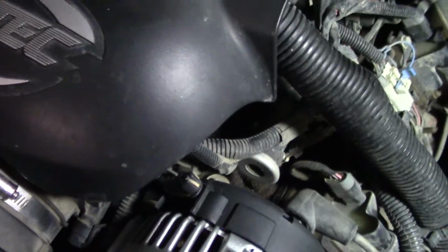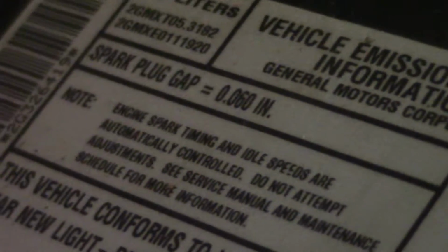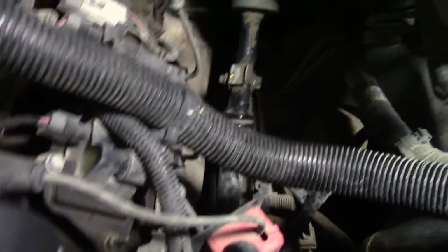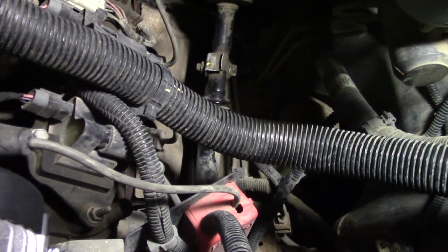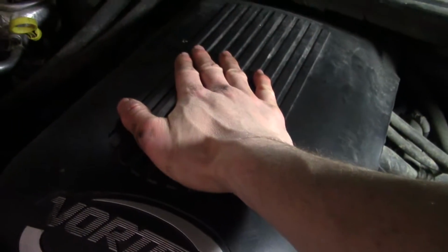So the old plugs were supposed to be gapped at, let's see if I can zoom in there, gapped at 60, and the old plug that was fouled up here was gapped at 90, so that wasn't even doing anything. That spark plug was not even helping the engine. That was causing that off balance. I haven't had a chance to see if that straightened it out.